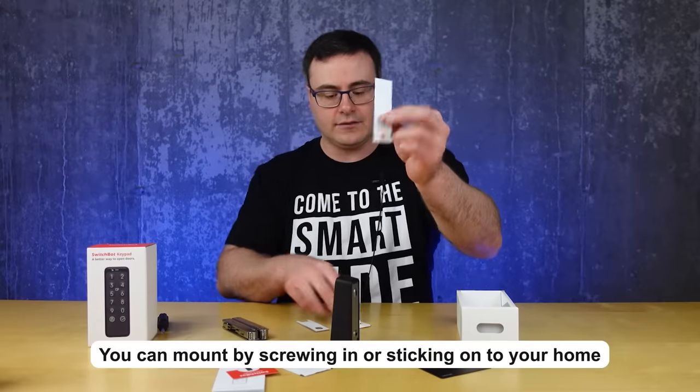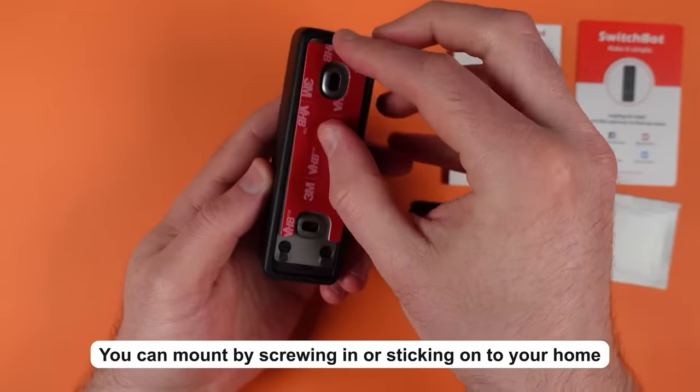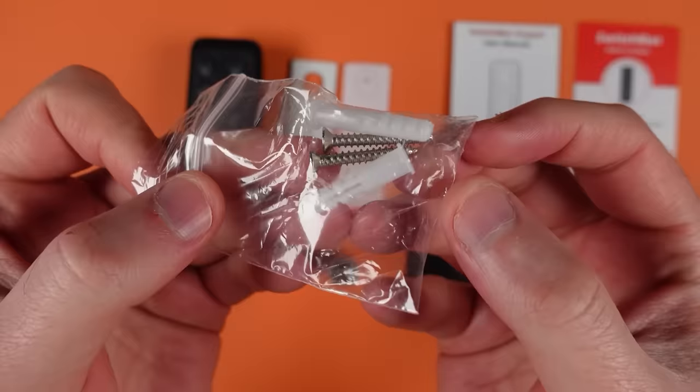They give you a sticker for your mounting screws, that pin, and if you want, you can just mount it with the 3M tape. Not sure what the triangle is for. I remember SwitchBot sending that with something else. Your mounting hardware, and in case you need them, a couple of these little spacers.